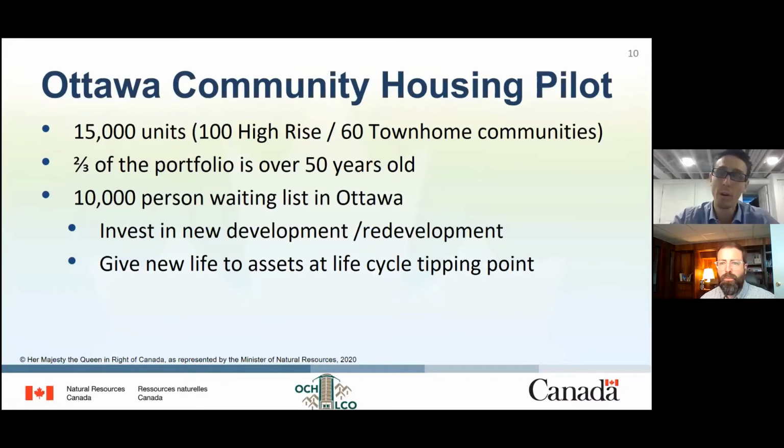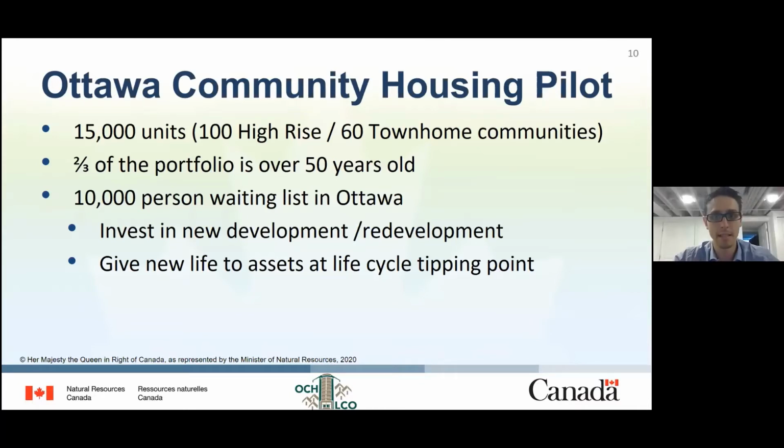But one of the things that they have in common is that 2/3 of our portfolio is over 50 years old. So we are getting to a life cycle tipping point for a lot of these assets that were built in the 1960s, 1970s. Another thing about Ottawa, similar to across Canada, in all honesty, we've got a 10,000 person waiting list. There's a bit of a housing crisis taking place in terms of affordable housing throughout Canada, in fact. And that's shaped the way that we're behaving.